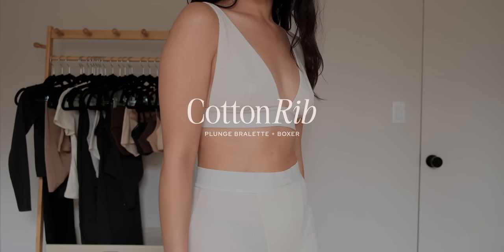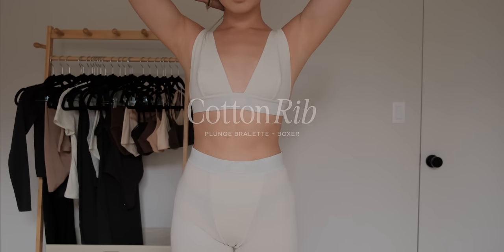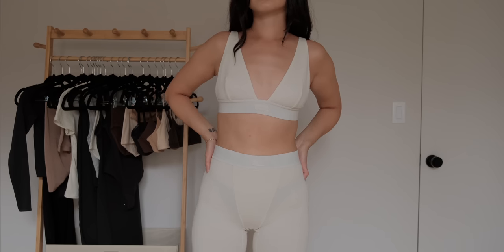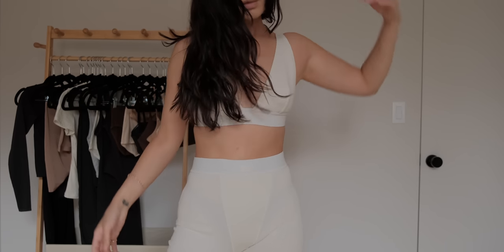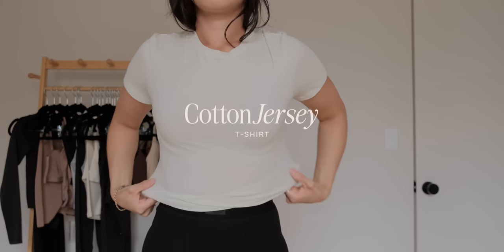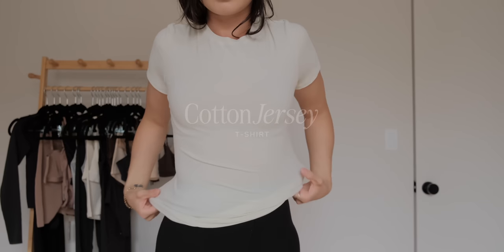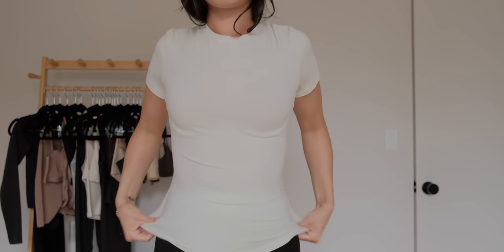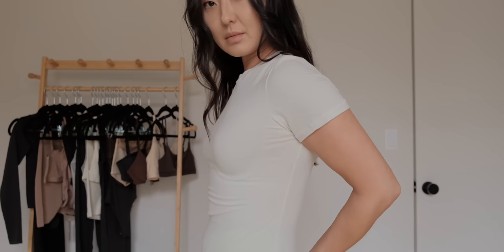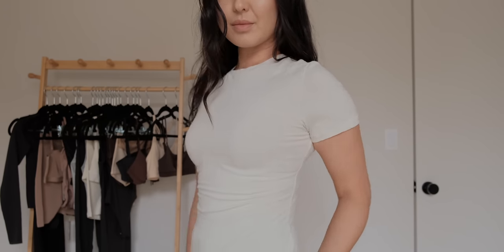Here we have the Plunge Bralette. This is one of their very first styles, and I have this exact style, but in the soft lounge collection, and I love it. And of course, I had to complete the set with the matching cotton rib boxer, a Skims cult classic. And the last item I want to mention for the cotton collection is this jersey tee that you saw me throw over the t-shirt bra. It's the perfect crew neck tee. It's stretchy, breathable, so flattering.